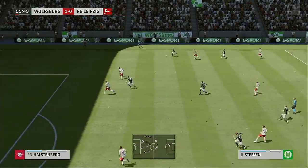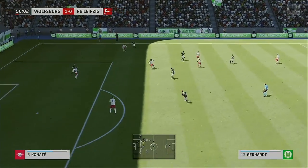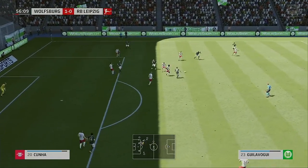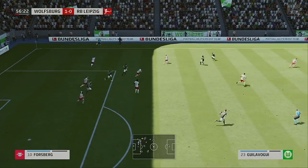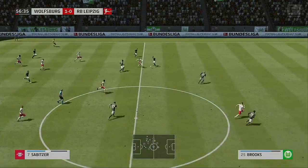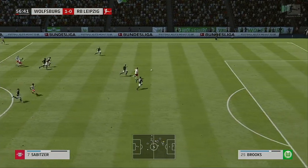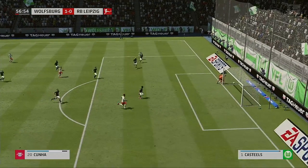Here's a chance to go down the outside of the opposition. To go in from here. It's one back. He's screened the ball well there. Werner. Guided through. Strong play with his back to the goal. Helps the team this. Shots on here.